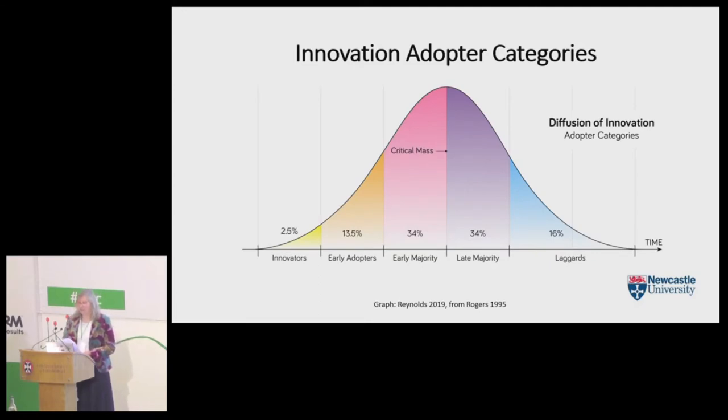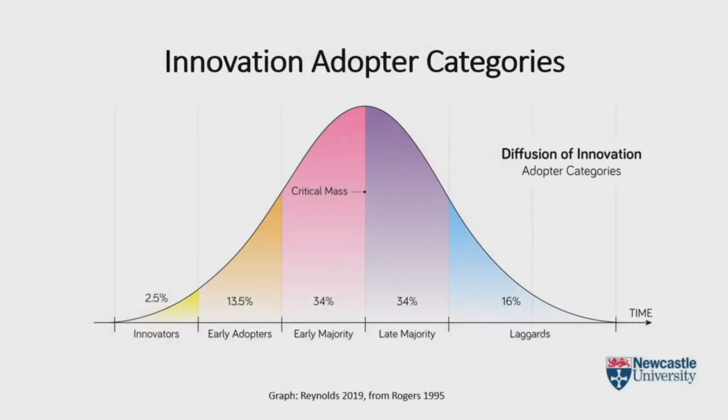There's different adopter categories of innovations. You have the innovators who really are ahead of the curve. They're not worried about uncertainty, the will it work. They're very experimental. And you have early adopters who are also quite ahead of the curve. And they tend to be the opinion leaders, the ones that the rest of the world look to for advice.